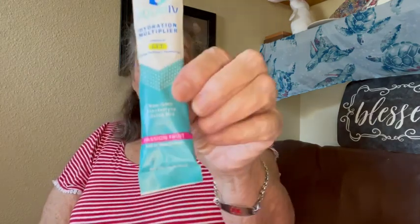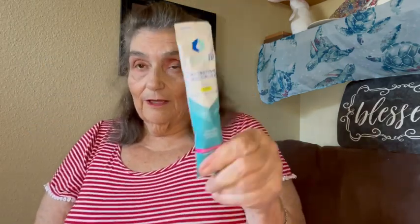This is Hydration Multiplier. It's passion fruit. It's one of those things you put in your bottle of water. And I guess it's supposed to help you get even more hydrated than just the bottle of water would do. And I don't like plain water, so I would definitely use this. And that's it. And then you get a little thing saying what all you get.